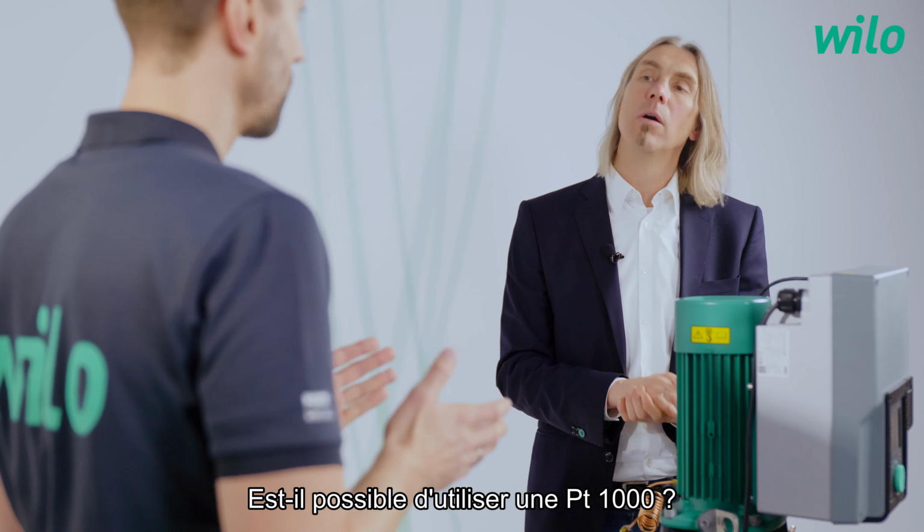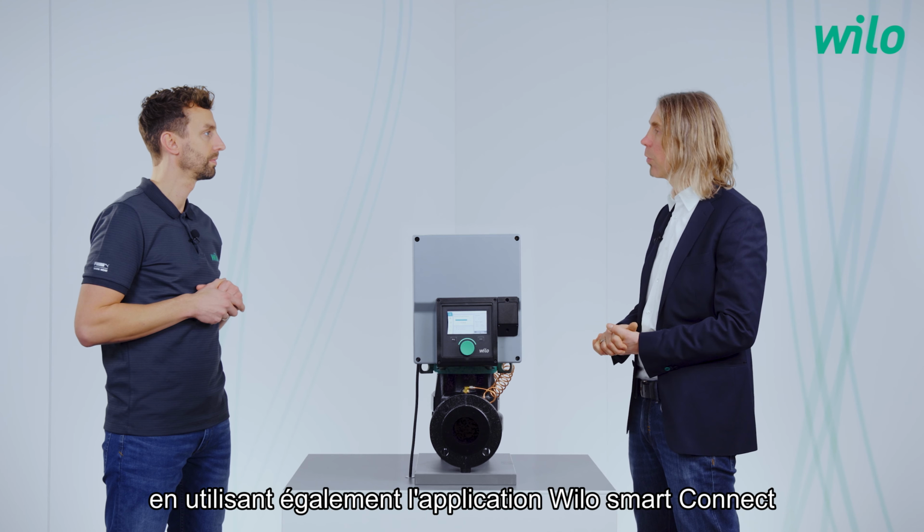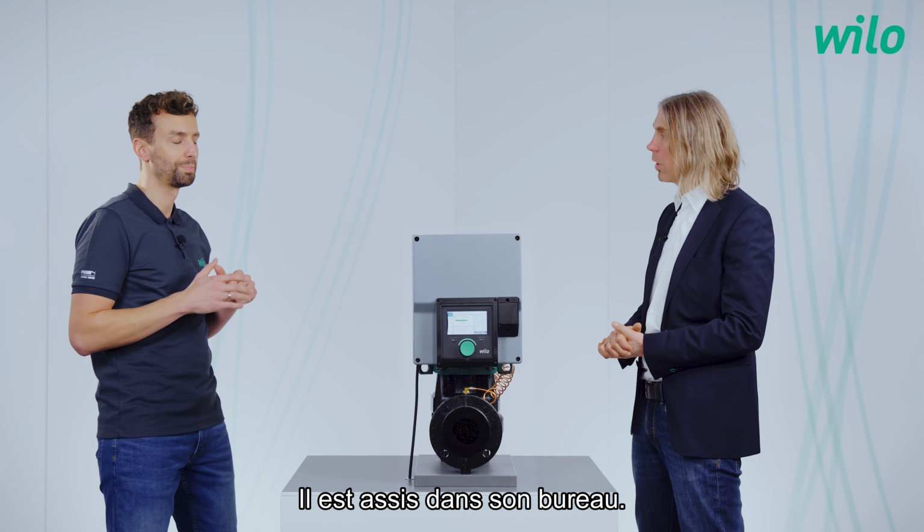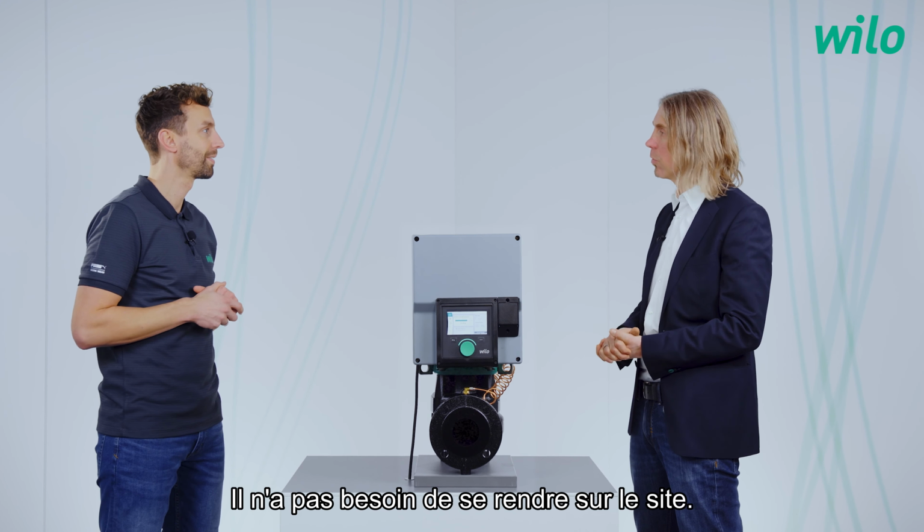Okay. That's for the local solution. And in addition, you can connect the pump with a smart gateway. And with this, you could set up a remote access. And then the planner or the consultant would be able to reach the pump via the internet to analyze the data, also using the Wilo Assistant app. Okay, and he's sitting in his office. He's sitting in his office. Perfect. He doesn't have to drive to the building site. Yeah. I'm so happy that there's no boring Excel list.